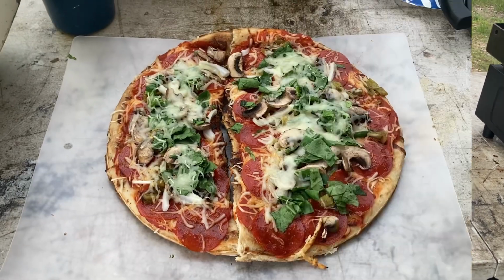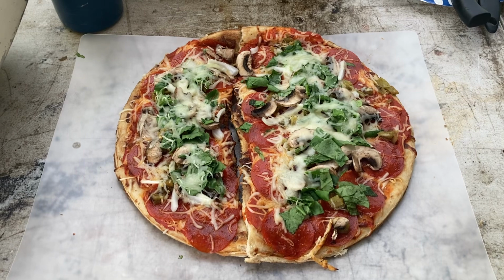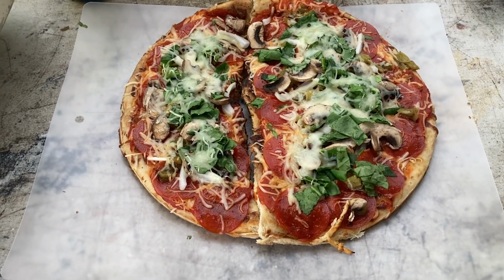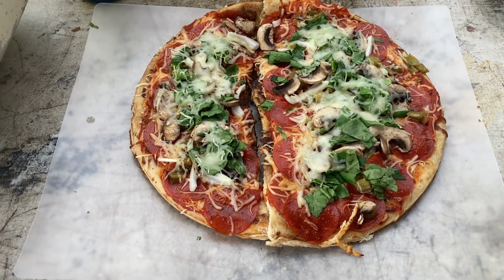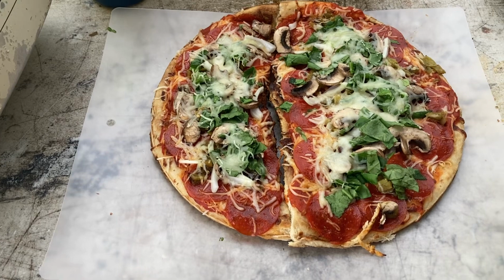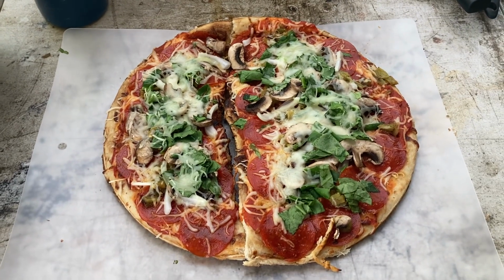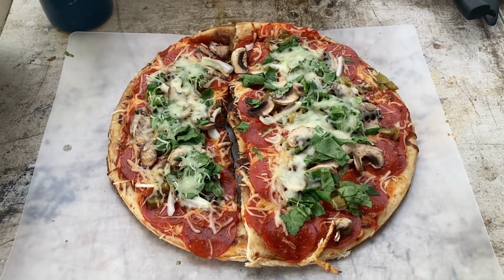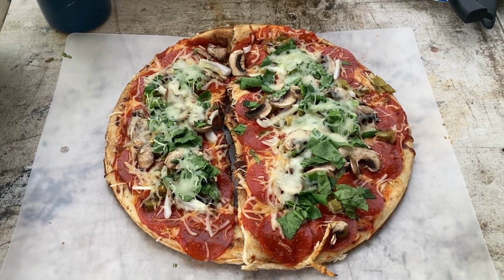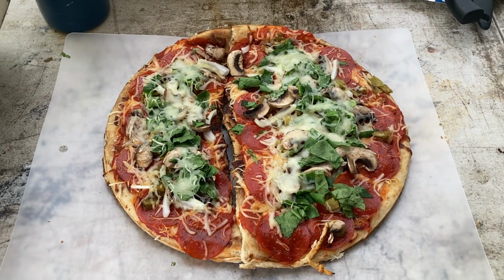So stay tuned. Well, there is the finished product. So, yeah, looks like the cheese melted pretty good, and the pepperoni and everything's kind of baked in there pretty well. So we shall see. We're going to give it a taste test here in a little while, and I'll let you know the outcome of it later on.